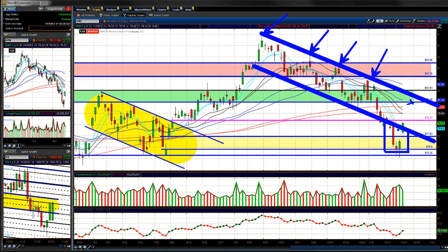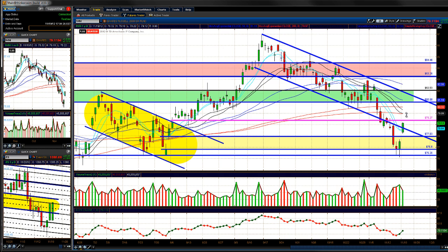People that got short last week are going to start feeling that pain, and then they're going to have to cover. And we had some short covering today based on the breadth. I mean, take a look at the breadth today here.